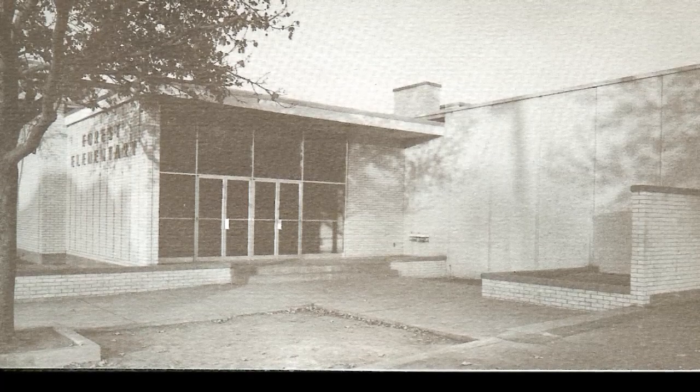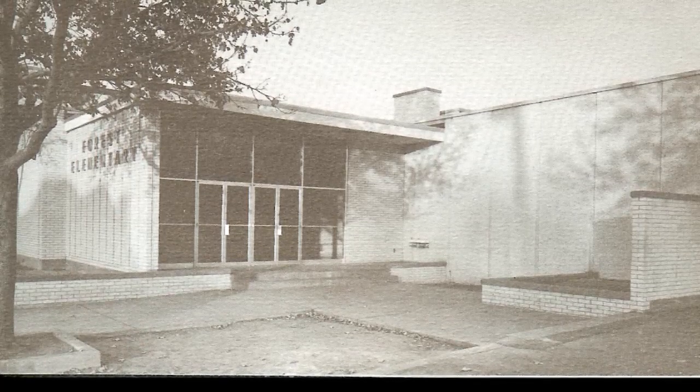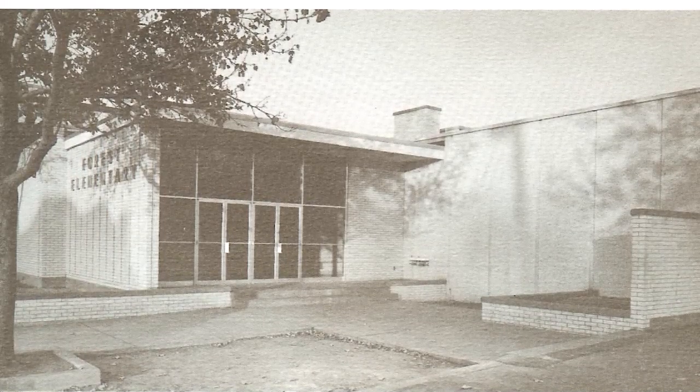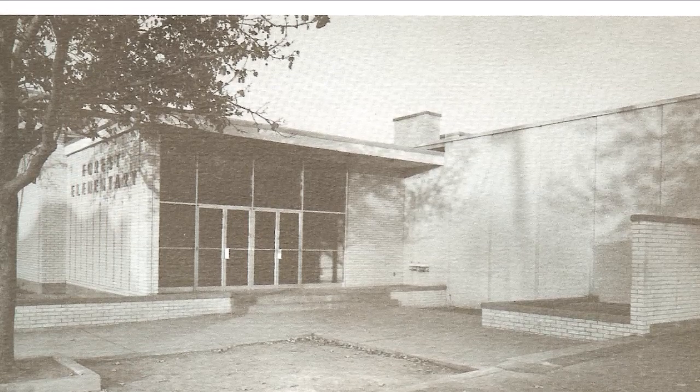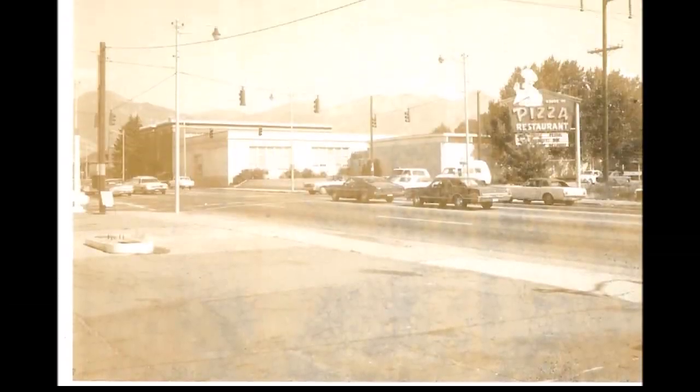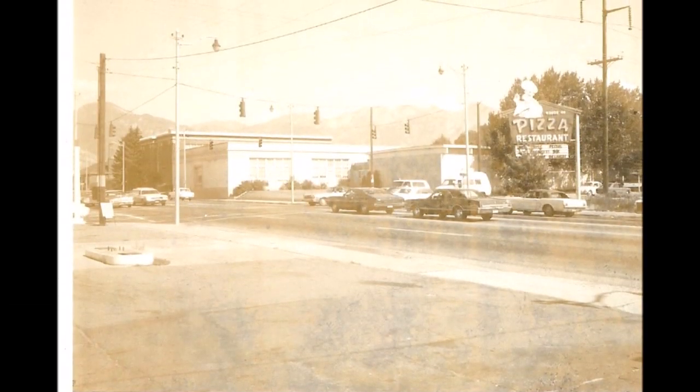So in 1962, another addition was built. This particular addition added another 15,000 square feet to the building area. And this was the west entrance. This was an auditorium area just through these doors. This is kind of the main entrance. We'd get off the bus and go in through this entrance. This had some upper grade area in it as well.